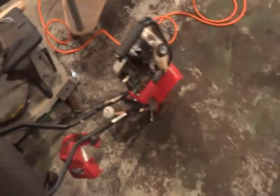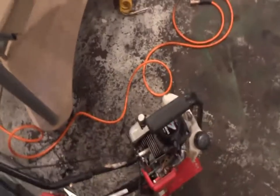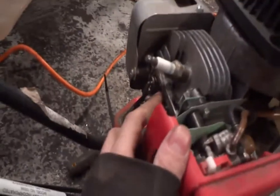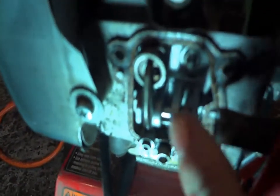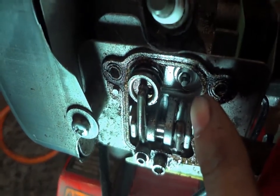Now for this thing. As you guys may remember just a few minutes ago in the video, I was checking out the valves and different things. So, let's get the light in here so you guys can see. Hopefully this will help you see a little bit better. As you can see, there is a missing piece there. There should be one right there. That one there is just completely missing.